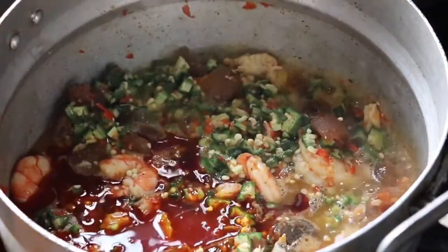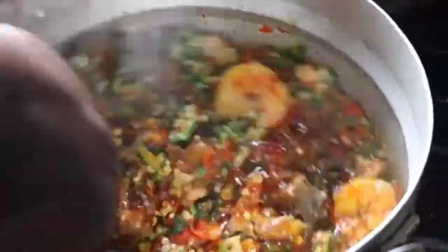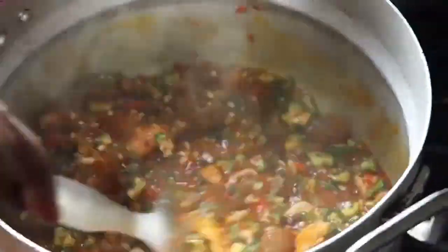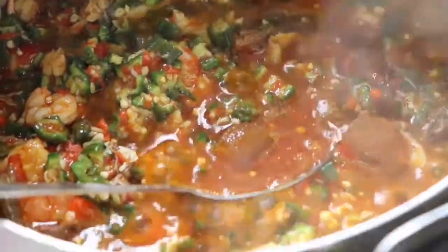Now you can add, or I am adding, palm oil generously to this seafood okra and giving this a good mix. You can go in with your palm oil as much as you want, because this is a keto diet. You can't do too much with fat.